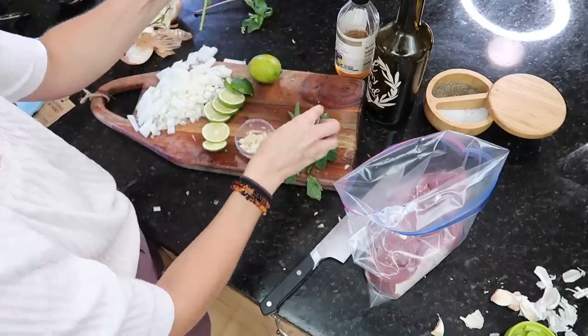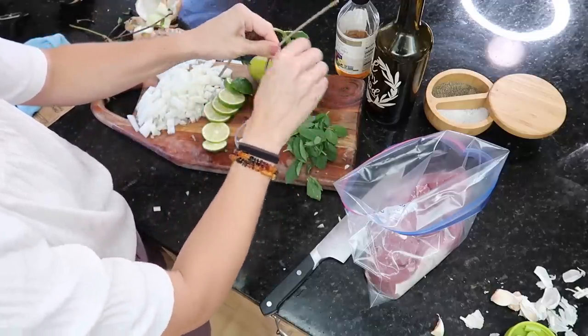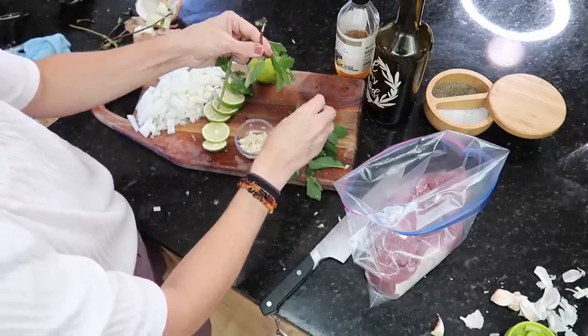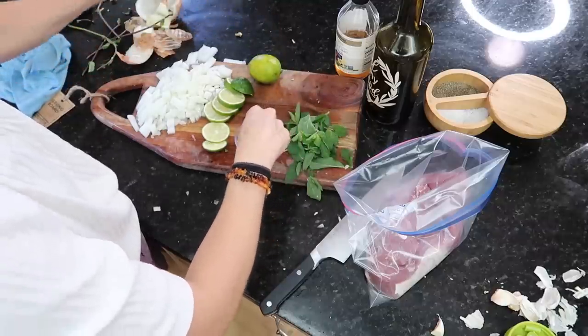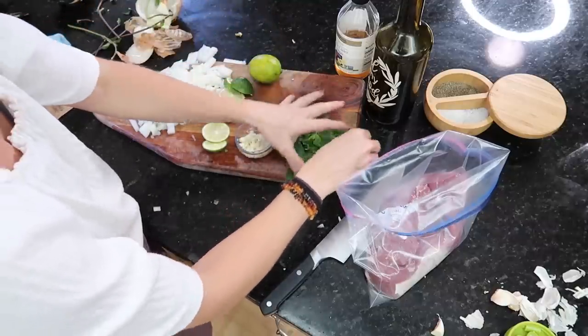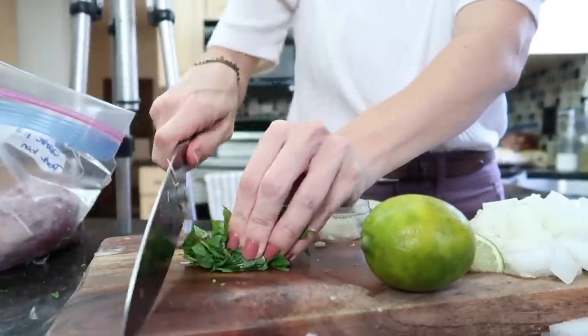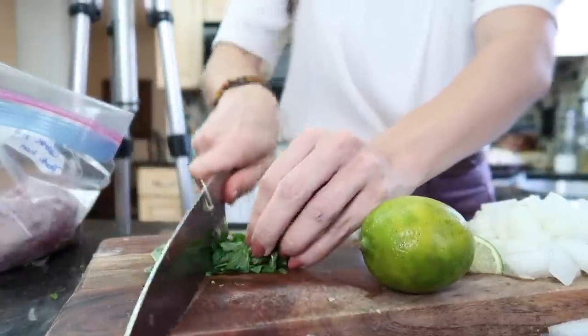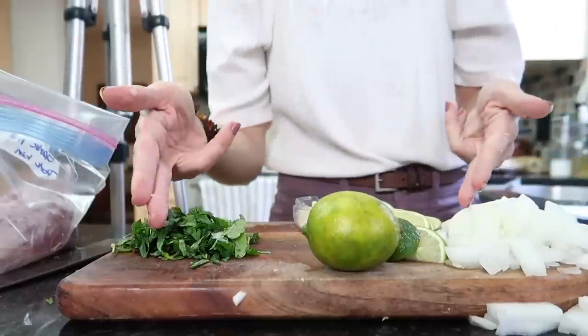I'm actually really excited about this one. I feel like the mint is gonna give it such a refreshing flavor. I've never had mint pork loin. The mint, the garlic, the limes. Oh, and the onion. Can't forget the onion, man. I'm just gonna roll up the herbs and then give it a nice little chippity chop. A julienne, if you will. Now you know what to do.